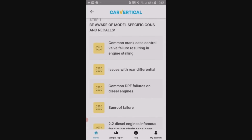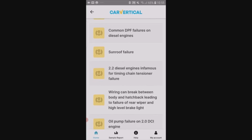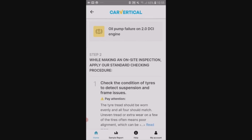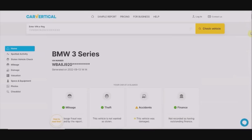Common issues: crankcase control valve resulting in engine stalling, issues with rear differential, DPF on the diesel engines, 2.2 engines infamous for timing chain tensioner failure. Well, this is the 1.6 diesel, so we're all right on that front. So the X-trail checks out, but that's not always the case. Check out this report for a BMW 3 Series.